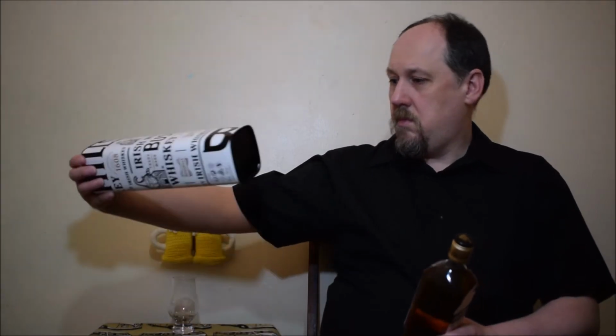The old Bushmills Distillery, the same. Right, not so much information on the bottle. No information on the box here, but it looks alright.